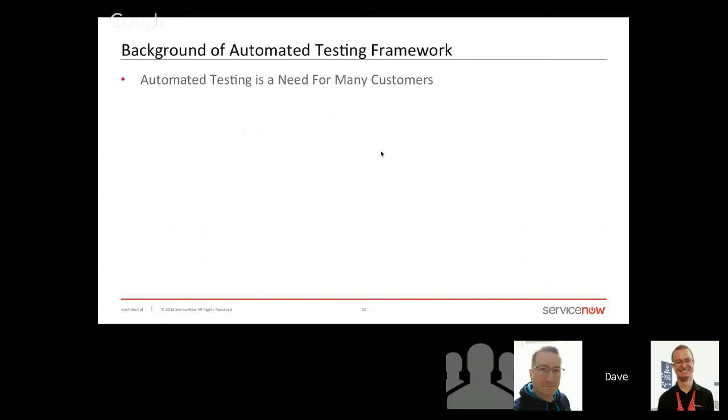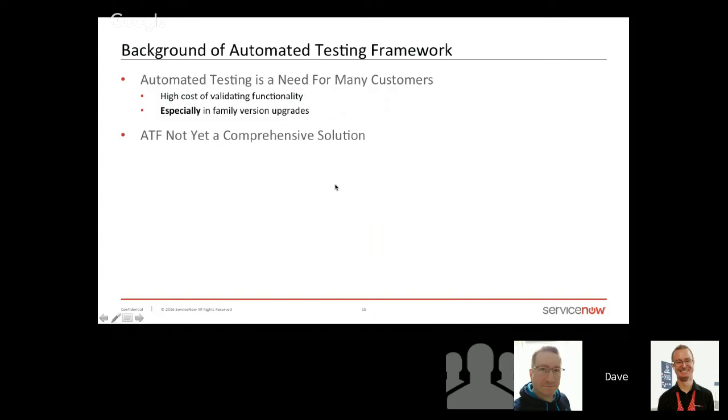All right, so a little about the automated testing framework. This is a need for many customers, as we talked about in the preamble: validating functionality, validating correctness of behavior, and the high cost in family version upgrades. So we've got ATF. It's out in Istanbul. I believe it's enabled by default. No, it's not enabled by default. I believe you have to go and turn this on. It's enabled for new instances. I thought it was for upgrades as well. Yeah, we'll have to check and see. It may actually be by the type of instance. So productions may not get it, while subprods may get it by default.